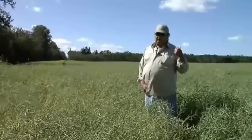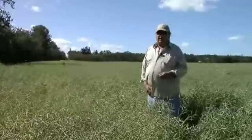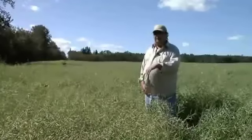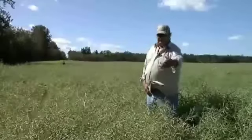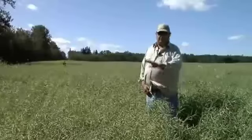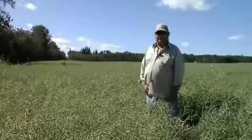A few years ago, a neighbor had a canola field on the west side, and we have a field on the east side. His grasshoppers were sprayed, and the grasshoppers crossed the road and got into the canola about 50 to 100 feet, and that's where it stopped. They never moved on. So it works.